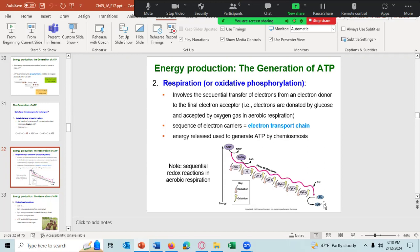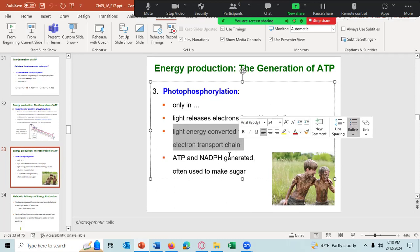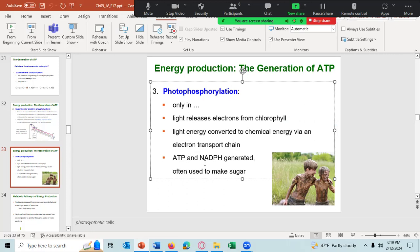All right, the third way that cells can generate ATP is by photophosphorylation. Photophosphorylation is only found in photosynthetic cells. Light releases the electrons from chlorophyll. That light energy is then converted to chemical energy by an electron transport chain, and we'll talk about that at the end of this lesson. ATP and NADPH are generated by photophosphorylation. However, the ATP and the NADPH are often used to make sugar. And so the energy in light will be converted into the energy in sugar.